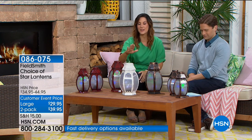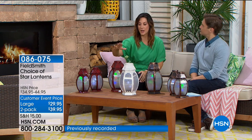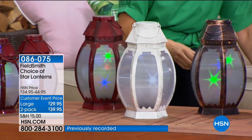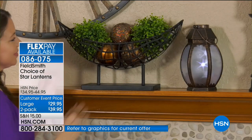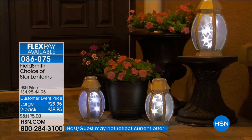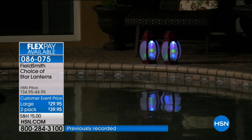It's so fun because I actually have these on my walkway going up to my house. The first night I put them out, I was getting texts from my neighbors who were going for a walk. They asked, what is that? What's on your porch? And when they come and see them, they have the exact same reaction. They stop, their eyebrows go up, a smile creeps across their face, and they just stand mesmerized by the star show.